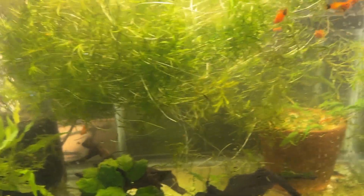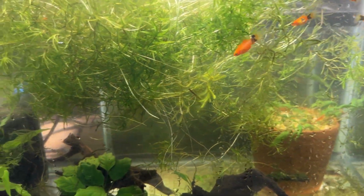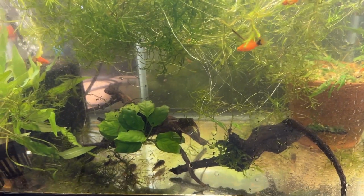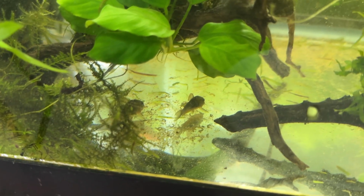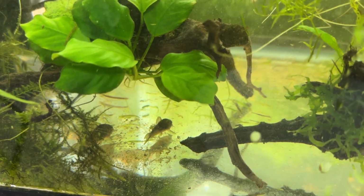And there it is. Mickey Mouse platy tank with 8 Orange Venezuelan Corys. And hopefully they will be happy in their new home.